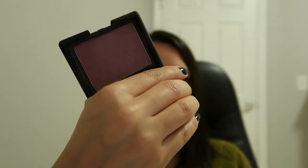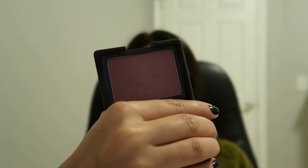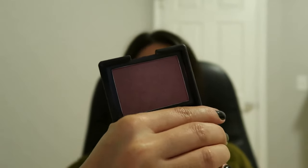Moving on. The next thing I have thoroughly enjoyed in the month of November is the NARS Sin blush. Guys, let me show you this. It is a beautiful, beautiful plum mauve blush. I mean, it doesn't get any better than this. I'm gonna try to swatch this on my skin right now and see if it shows. Because, you know, blushes can be tricky.